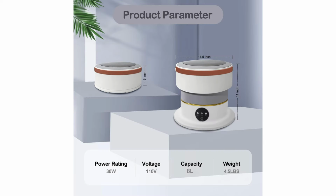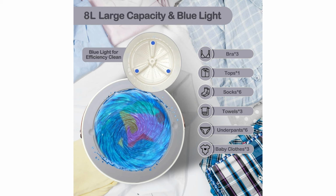Whether you're a frequent traveler, a student living in a dorm room, or someone looking to downsize their laundry setup, the mini portable washing machine offers unmatched convenience and utility. Say goodbye to the hassle of lugging laundry to the laundromat or waiting for a full load to justify running your traditional washing machine. With this compact and efficient device, clean clothes are always within reach.